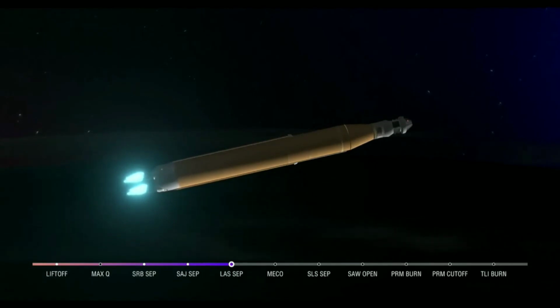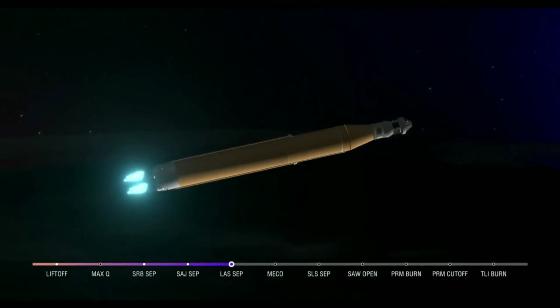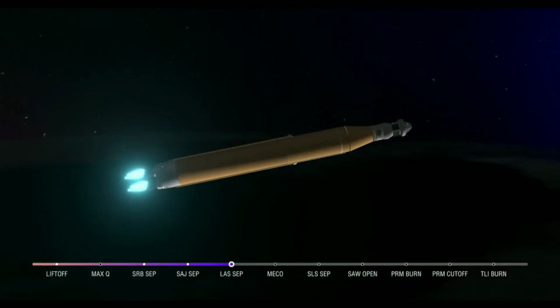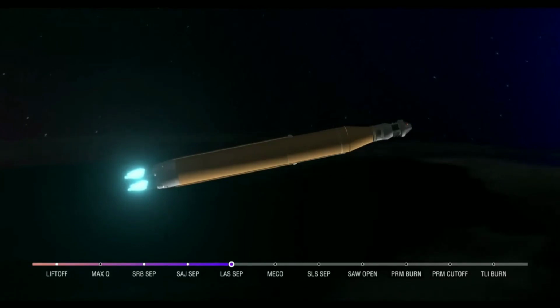As we prepare for main engine cutoff, the 4 RS-25 engines are beginning to throttle down. 30 seconds now until core stage main engine cutoff. All 4 engines continue to throttle down. Now 7 minutes 45 seconds into the flight, traveling over 16,000 miles per hour. Continuing to hear good calls here in Mission Control Houston. We're standing by for core stage main engine cutoff.